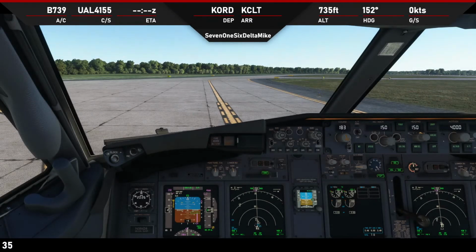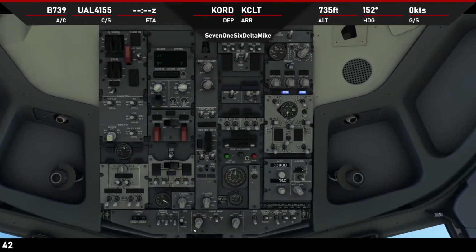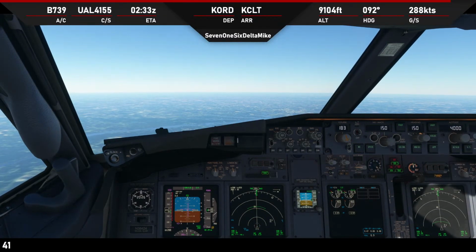Make sure everything's set here. All right, gear down, idle, flaps are set. Landing lights are on. All right, so let's do a Flight Control Replay stop, and Flight Control Replay play. 80 knots. All right, so here we go.